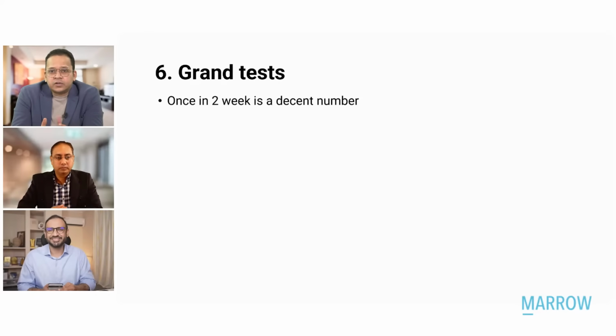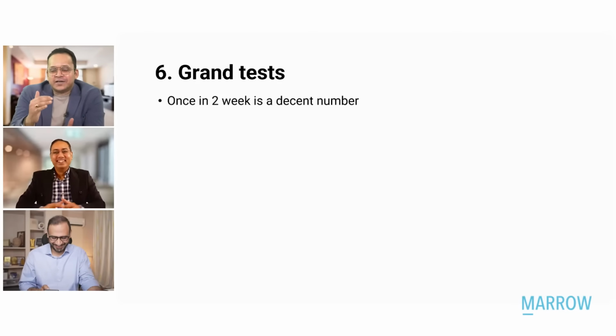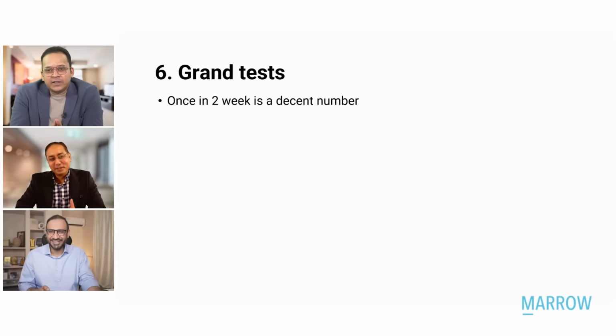But for most of the students who are average students like me, there is no first ranker here, focus on one or two GTs in a month.